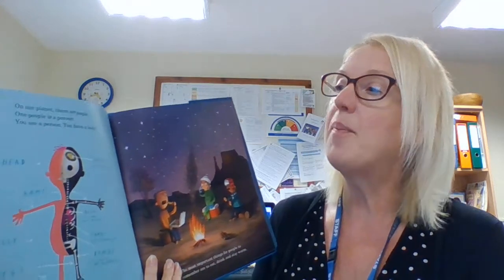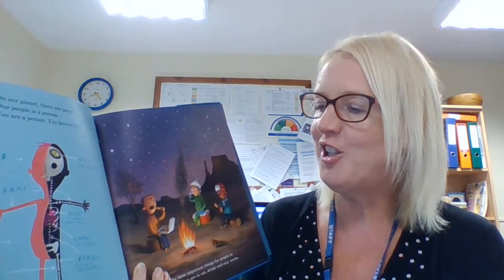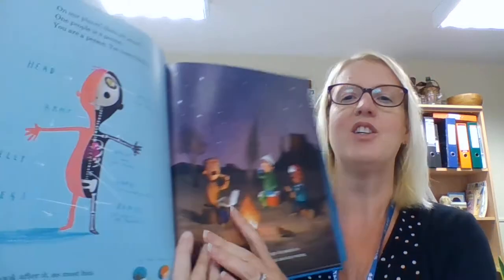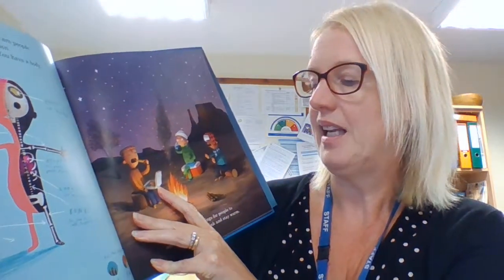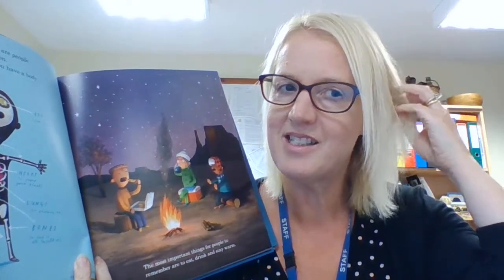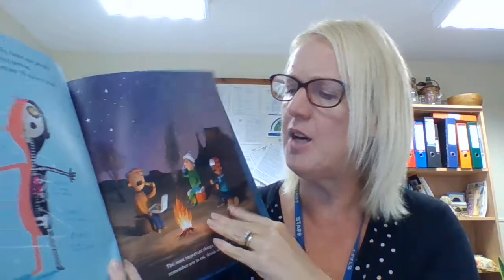On our planet, there are people. One people is a person. You are a person. You have a body. Look after it, as most bits don't grow back. They certainly don't. There are some bits that grow back, and it talks about them just at the bottom. I tell you what's grown a lot since lockdown, because I haven't been able to get to the hairdressers. It's my hair, that's grown back, and my nails grow back. I'm regularly having to cut my nails. The most important things for people to remember are to eat, drink, and stay warm.